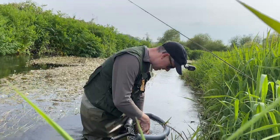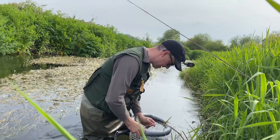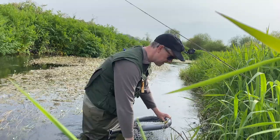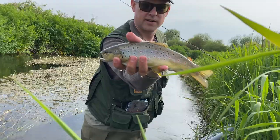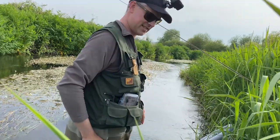Cool. Can I have my fly back, please? That's my fly. Didn't think I was going to catch that fish. One beautiful plump trout. Now we're getting back in. It's gone. Cool.